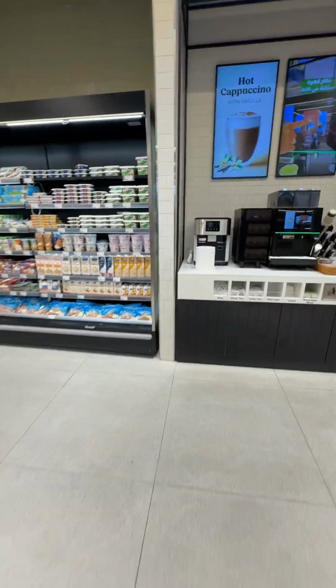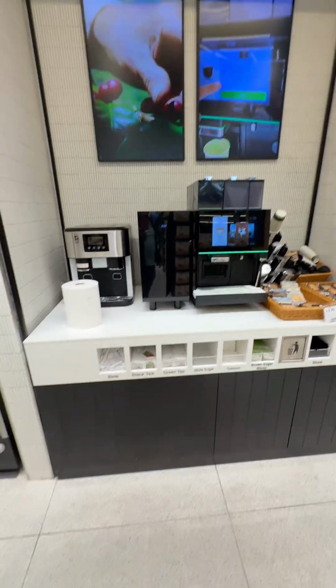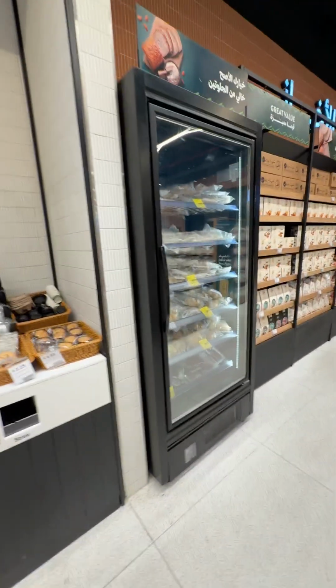If you want to drink a coffee, even hot Americano here, it's not saying all about price, but at the end, it's a good thing. It gives you the opportunity, even if you want to drink it in the store, you can do it. And this is very nice. Behind me, you see the bakery. The bakery is something where Hatab is, I would say, famous for. This is how they came into the market. And you see it all the time.